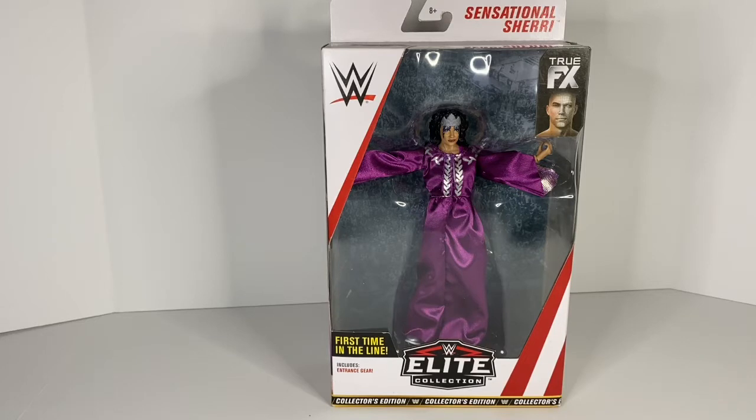And it looks like she's wearing one of her outfits that she wore at WrestleMania 6 when she tagged up with Macho King Randy Savage going against the American Dream, Dusty Rhodes, and Sapphire. So let's go ahead and take a closer look at the box, because we always like to look at the box first.